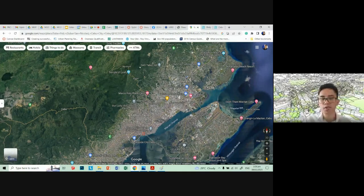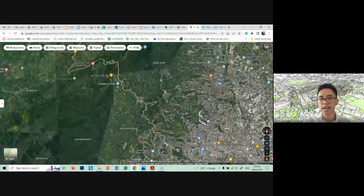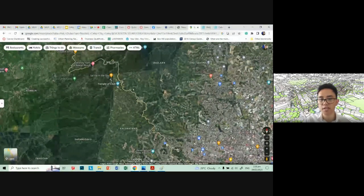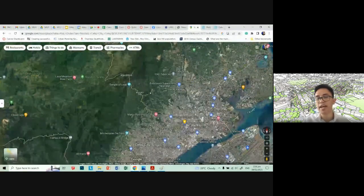A key thing with Cebu City is we don't have a lot of agricultural land. So our vegetation is used mostly for rainwater absorption, and our green areas here are where our natural water reservoirs are. So they need to be protected. If we build further up, we will lose our source of clean water. Similar situations are happening in other municipalities and cities in the Philippines.